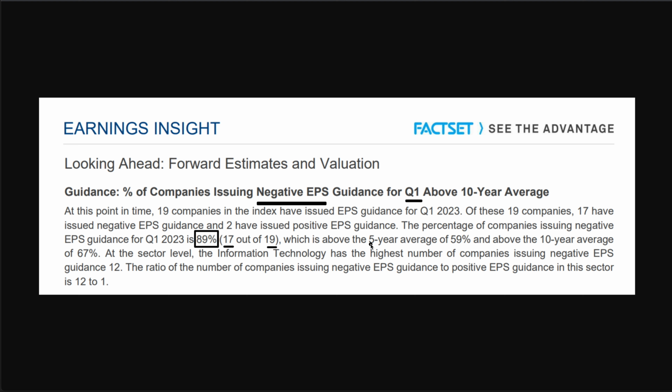It's above the 5-year average of 59% and the 10-year average of 67%, guiding negative in the forward quarters. So with that being said, it doesn't look great from an evaluation perspective, but if the market's going to rally, we better stick to the data that the SPY is showing us if we're a trader.